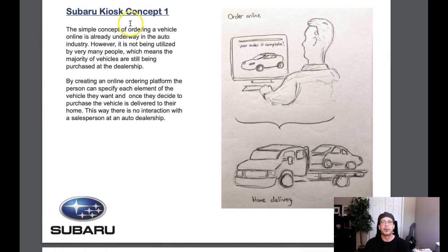Let's go ahead and take a look at Super Kiosk concept number one. This is a really great idea. So you're in the comfort of your own home. But don't forget that at the end of the day, this is a vehicle configurator. Okay, so adding the ability to configure the vehicle from the comfort of your own home is phenomenal. It really points to the future of auto sales. I definitely believe that, and based on your writing, you do too. So pushing this concept of ordering at home is a great idea.